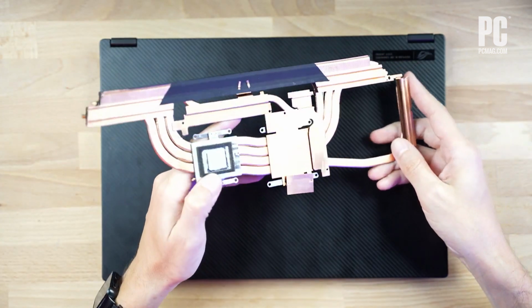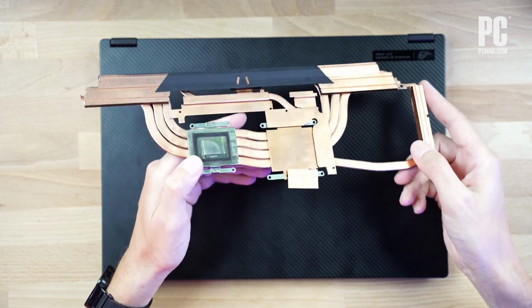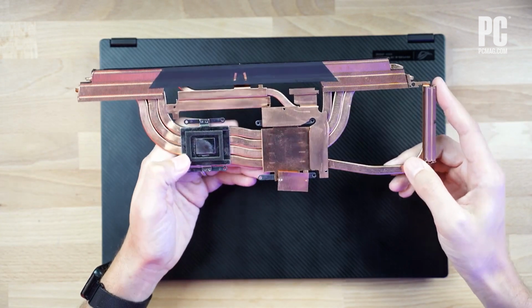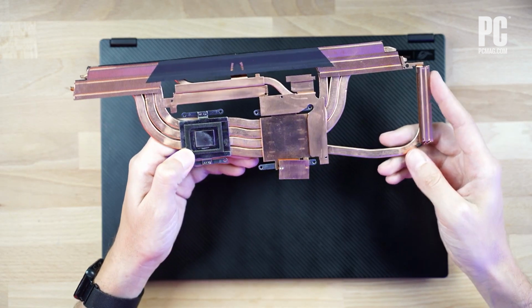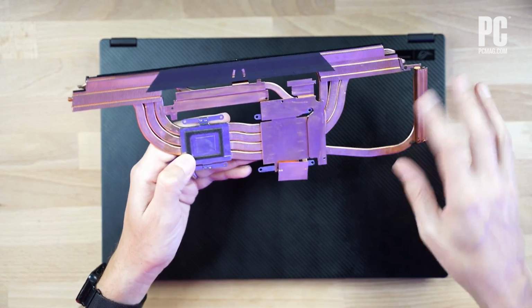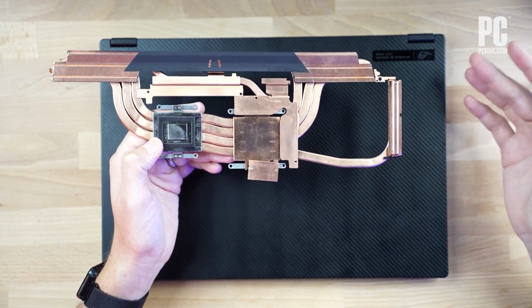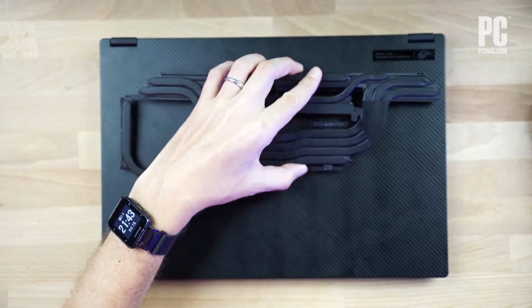and liquid metal on the CPU. There's nickel plating that makes sure the liquid metal doesn't dry out or get worse over the years. So you can expect years and years of pretty much the same temperatures as on the first day, which is really two benefits of liquid metal. It stays pretty much the same, so you get the same temperatures year after year, and you get much lower temperatures, around 10 degrees lower than regular thermal paste.